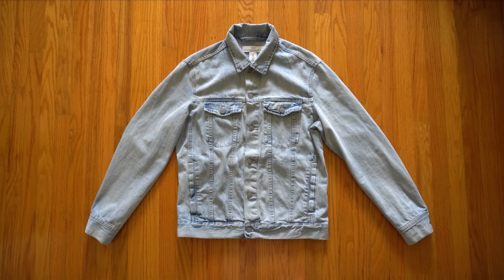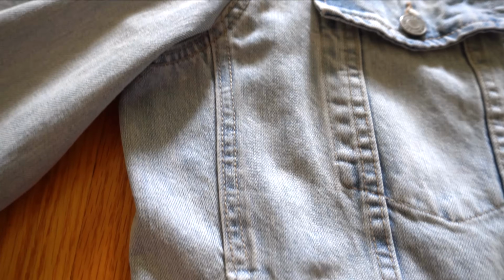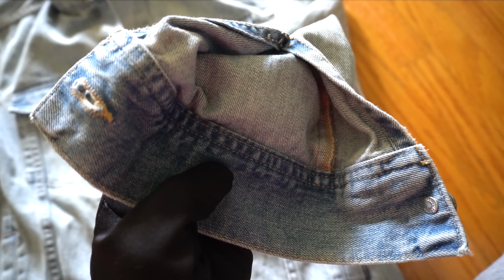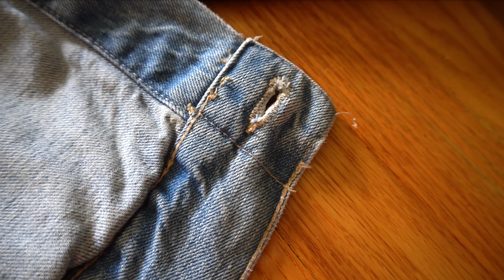Now let's talk about the construction. This is where the jacket really disappoints. There's loose and untrimmed threads at almost every single corner of this jacket. Loose threads at the corner of the hem, edges of the collar, the back of the jacket, and at the end of the sleeves. It looks like the person who put this jacket together rushed it, and the quality department didn't really care either. Not surprised because fast fashion brands are known for being bad quality. That's just the beauty of fast fashion brands.